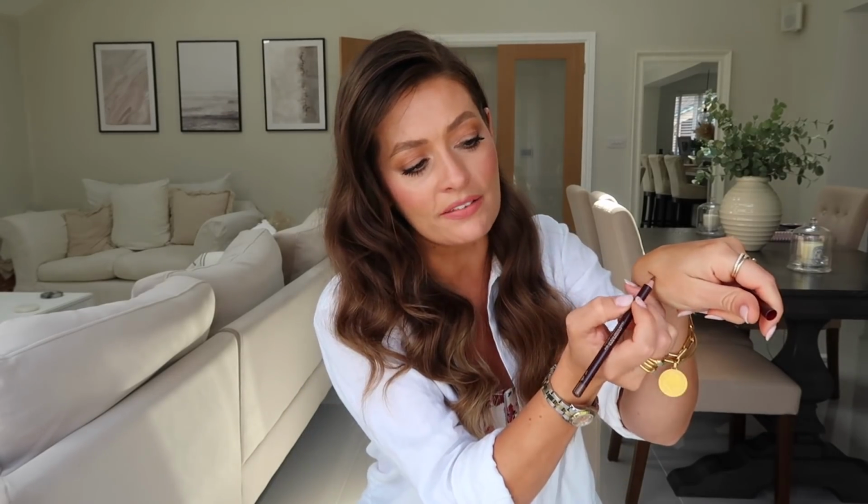It's quite a firm pencil as well, so if you want to, you can use it to create a little bit of a winged line, a soft wing, which I think looks really nice as well. It has got a slight shimmer to it, but it doesn't really show too much. But if you wanted to wear it of an evening, you could really build it up and it would look really dramatic, especially when teamed with eyeshadow. But I've just been using it on its own with a bit of mascara and then buffing it in, and I've been really liking it.